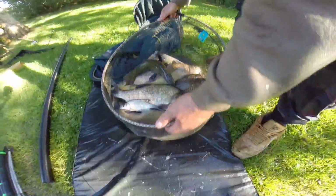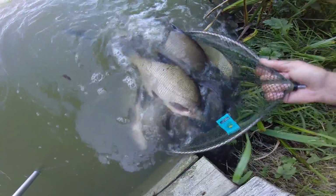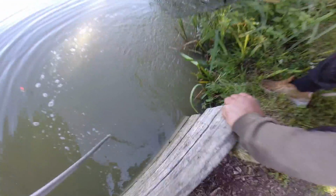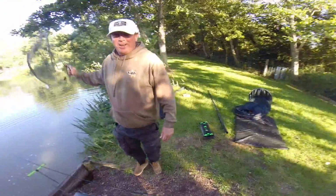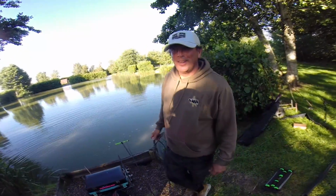Right, let's get these fish back in the water. They've been in the net for a few hours now. Everyone gone. Everyone happy as happy. Gone back happy. So yeah, not a bad day. Not a bad day at all. And nice to finish it off with half a dozen carp on the fly rod. Yeah, absolutely. So, spot on.